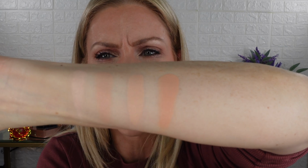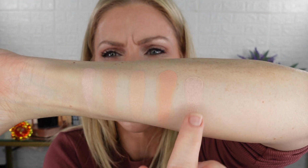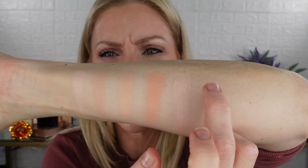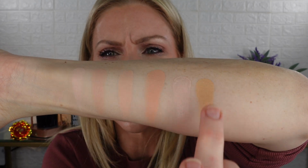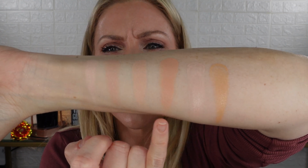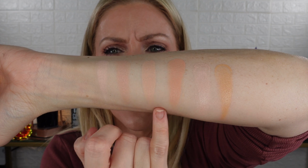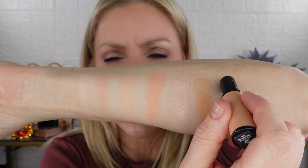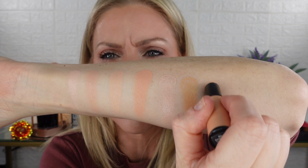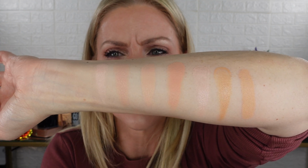This is my favorite. This is the Smashbox and BECCA. So this is the fair light. And then this is the medium. So you can see the color difference, this is not as peach, it's almost a little bit more orange. So definitely a different color than the Charlotte Tilbury one. And then finally, this is the light peach from Bobbi Brown. So that is the higher end.